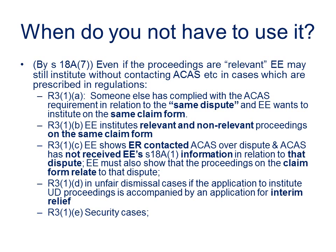So what are the circumstances when you don't have to use early conciliation? Even if some of the proceedings are relevant, the employee, prospective claimant, can still institute proceedings without contacting Acas in certain prescribed cases. 1. Where someone else has complied with the Acas requirement in relation to the same dispute, and where the prospective claimant wants to institute proceedings on the same claim form. 2. The prospective claimant institutes relevant and non-relevant proceedings on the same claim form.